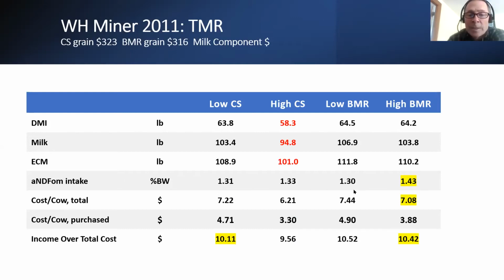Cutting to the economics, obviously this was the cheapest diet per cow, only because they didn't eat that much. The two grain diets were 722 and 744. When they were able to do it with more forage, total cost per cow decreased. Purchase cost per cow, obviously, was lowest on the higher forage diets.